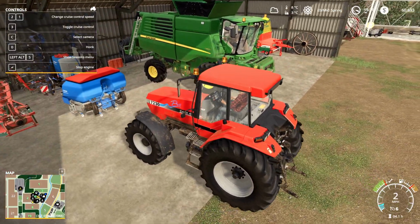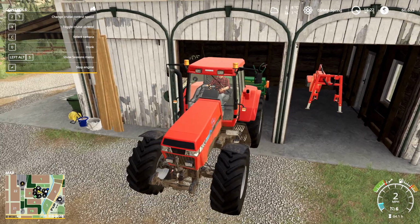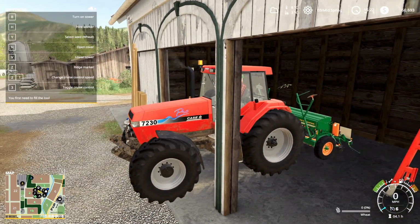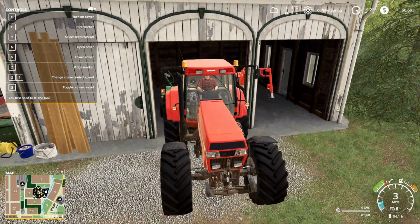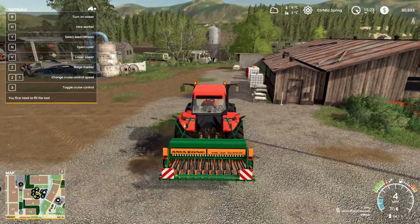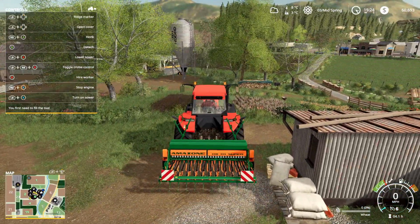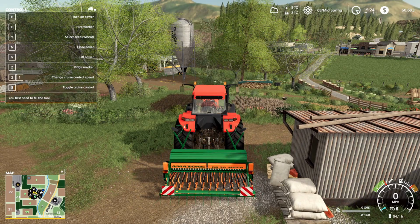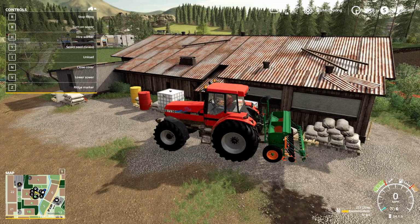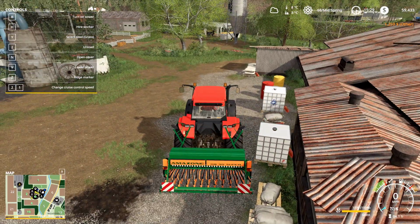Right, we'll grab our brand new seeder. Right, must be careful backing up in there. This is a very big tractor. Very nice. Now slowly pull it out. Cool. Right. Now where did I put the bags of seed? I think they're just on the end over here. Right. Let's lower it. We need to open up the cover. Okay, right, we need to get some grass seed. And there we go, now we need to fill up. Right, here we go. Just top that up. Perfect, right, we'll close the lid up. Right, let's go planting some grass.